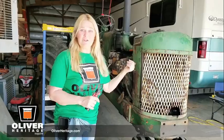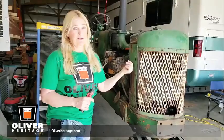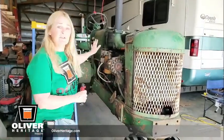This was bought at the auction. When the GM guy took it home, he put a loader on it, a Freeman loader. And I've got pictures of it with a loader on it too. And you would never see the engine. You'd never know it was there.